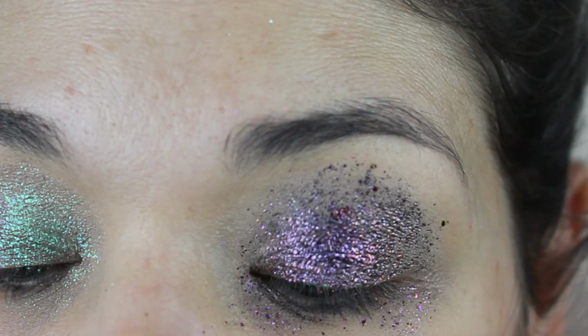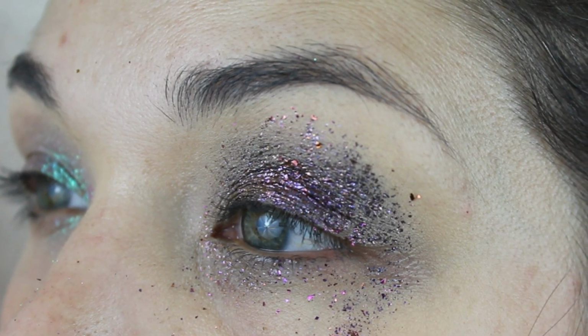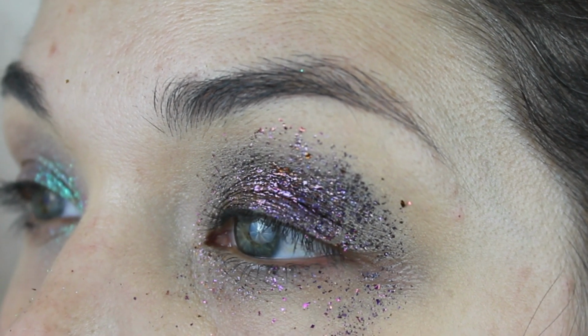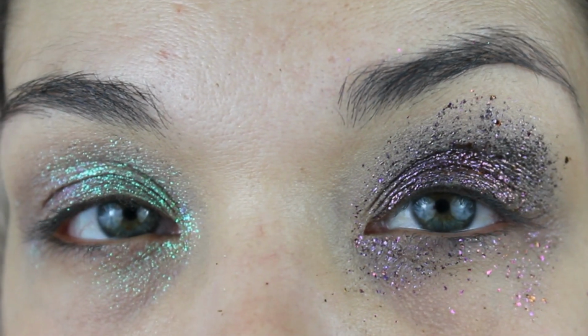It's definitely not as pretty on the eye as it is in the jar, but maybe it'll look different on top of like a purple eyeshadow or a burgundy eyeshadow or something like that. But I feel like on its own it kind of loses the pretty color. It could be because of the sticky base, I'm not quite sure, but yeah, this is one that I would say I don't like as much.